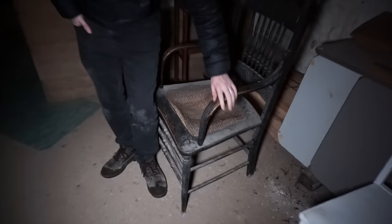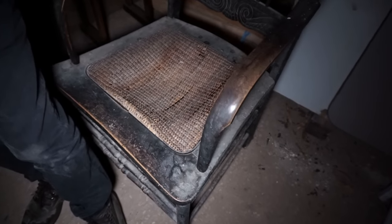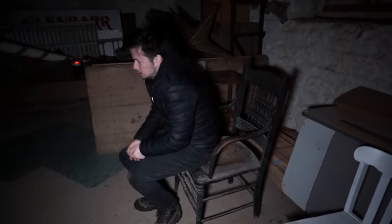What were you saying about this chair? Okay, so this chair, before you sit on it, I couldn't tell, it looked like there was an imprint of a buttocks on there. I think it's because it's just worn in. Yeah. I'll sit. Don't fall through the chair. No, I won't. We'll get in trouble if you break it.